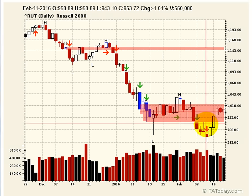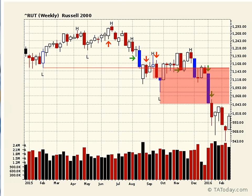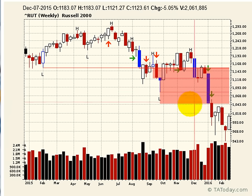Russell gets over and stays over the retest regen on the daily. If we look at it on the weekly, of course, the Russell has a long way to go just to get back up to the retest regen. And in fact, here's where time becomes an issue because you've got more than 6 bars before it gets back up there, which says there should be a high probability that this thing should try to trade lower if it gets up to that price point.